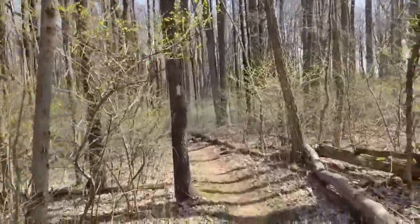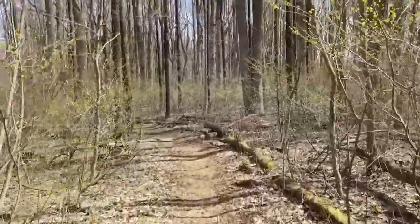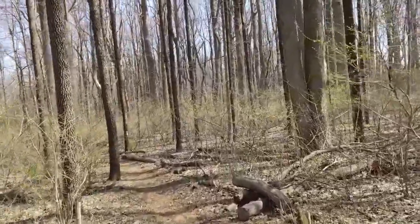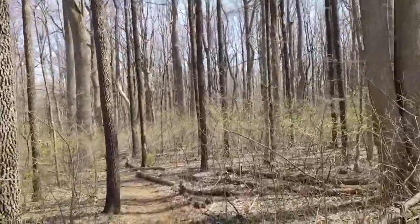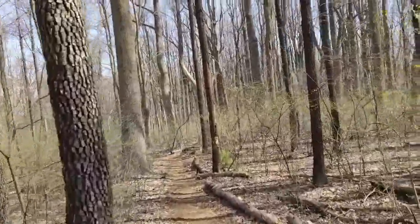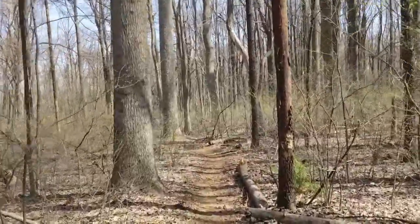White blaze for you. For those that don't know, the trail is marked by these white blazes. It's a little spread out on the more well-groomed places, but at water crossings and things like that, you look for those to see where the trail continues.